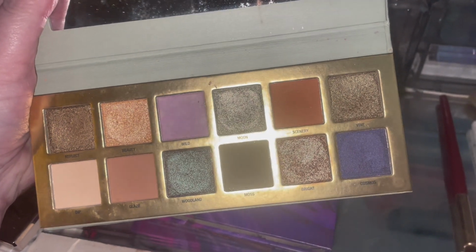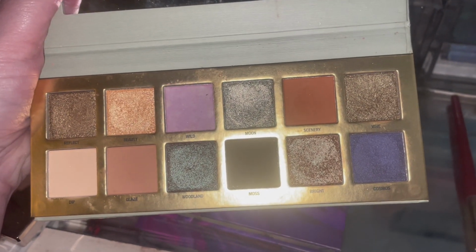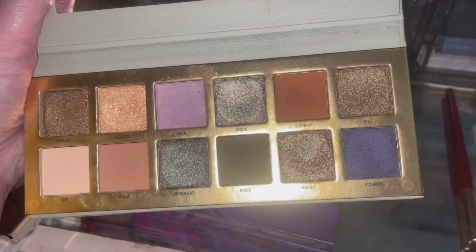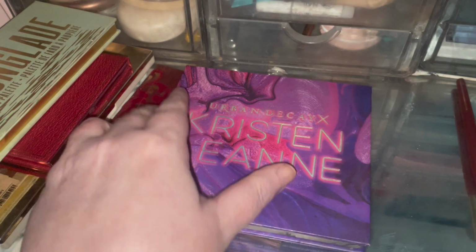Absolutely stunning. It's got some beautiful shades in it. The only shade I don't like and didn't think was that great was that Cosmos shade. But everything else is really nice, so yeah, I'll get rid of that.